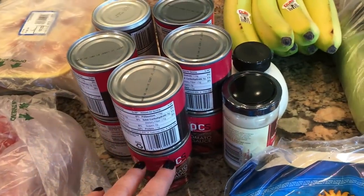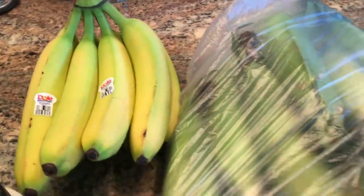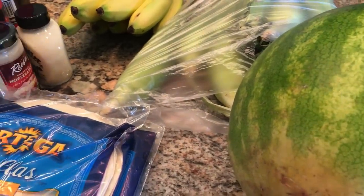Pantry items, I picked up 10 of the tomato sauce, a horseradish and a horseradish cream, some bananas. The corn was 8 for $2, a couple packages of the tortillas, $1.99 each, and $3.99 for the watermelon.